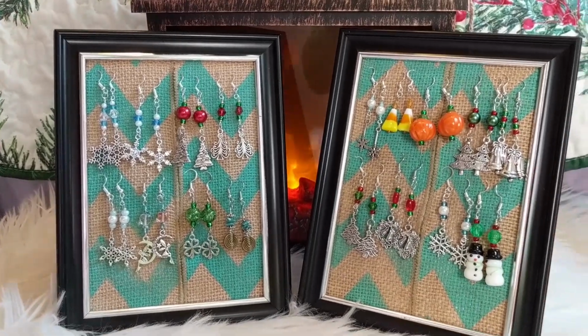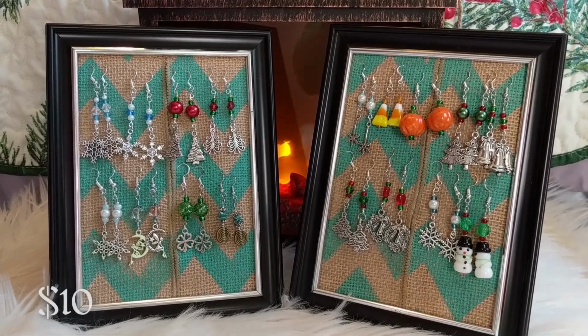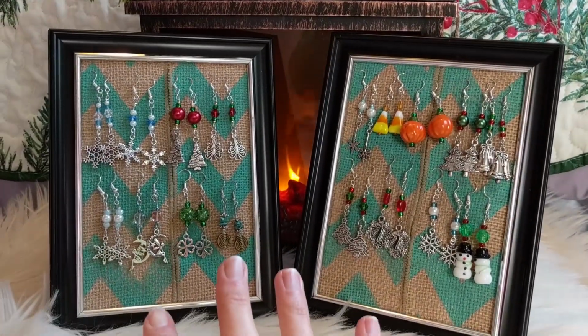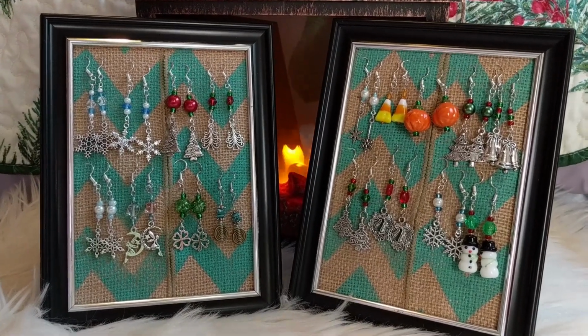Now, can you believe it? All of these earrings are just $10. Now, I'm not saying all of them for $10, but each pair is just $10. And aren't they gorgeous? They're beautiful. Absolutely beautiful.